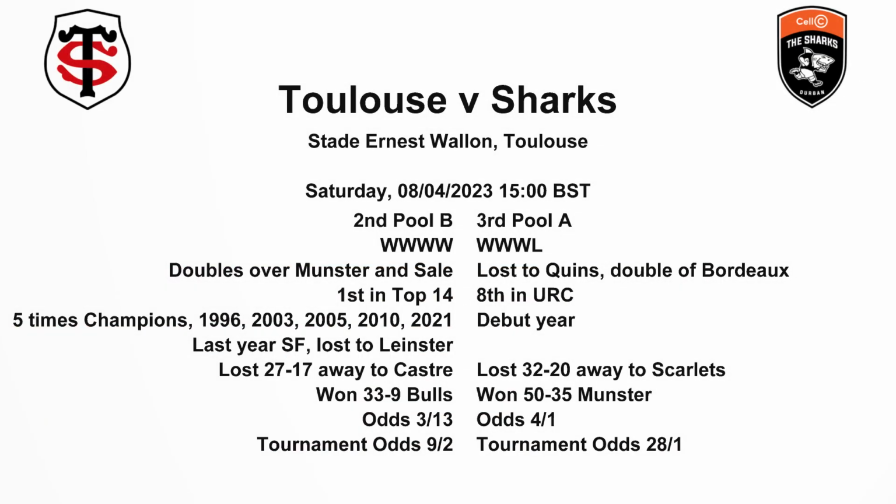Next is Toulouse versus Sharks at Stade Ernest Wallon in Toulouse. It's on Saturday, the 8th of April. Kickoff is 3 p.m. BST. This is second from Pool B versus third from Pool A.